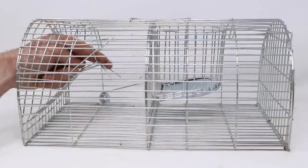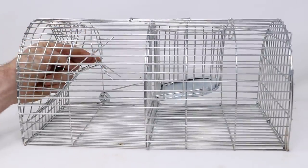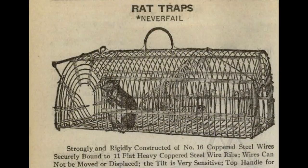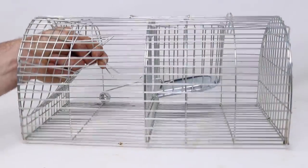Today for Mousetrap Monday, we're gonna try to catch some rats with this cage-style trap that's based on a very old design. This style trap was common in the early 1900s and was typically made in France. For several decades, it appeared in hardware store catalogs, and it was sold under many different brand names, including Never Fail and Climax. Now, the trap I have here is not an antique.